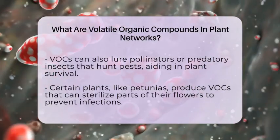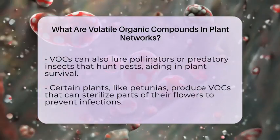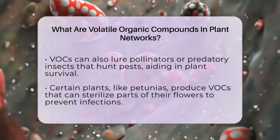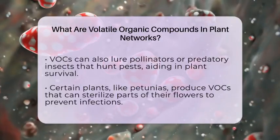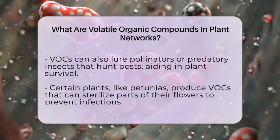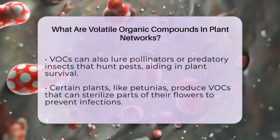Interestingly, some plants produce VOCs that do quirky things. For example, petunias release VOCs that can sterilize parts of their flowers to prevent microbial infections. This shows that VOCs can have many surprising roles beyond simple warnings. The range of VOC signals is usually limited to a few meters, so plants mostly communicate with their immediate neighbors.